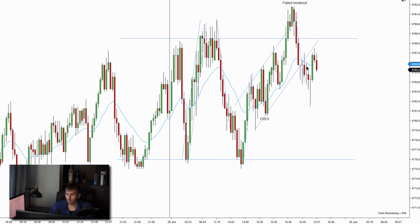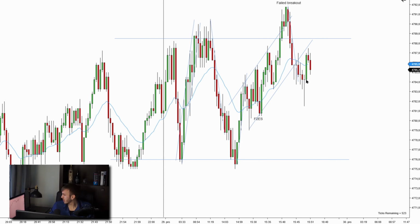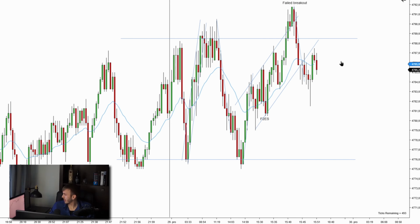Had we closed below the EMA, this would have been great. There would be a reversal pattern, but since we pushed above this EMA, this is indicating strong bullish momentum. I'm no longer interested in taking this failed second entry long above the EMA. I want to see the EMA hold price, not such a strong momentum like this.